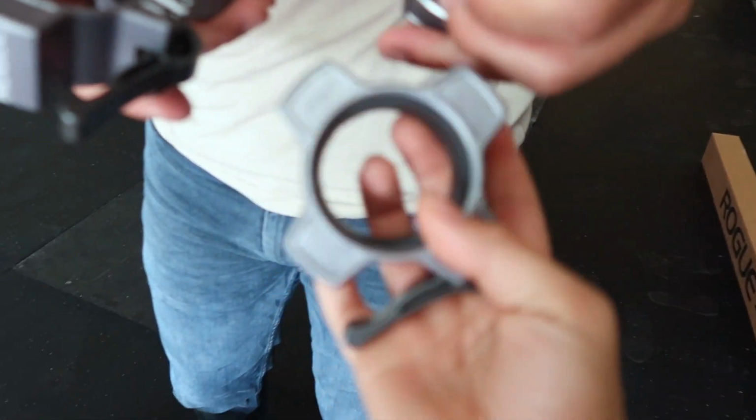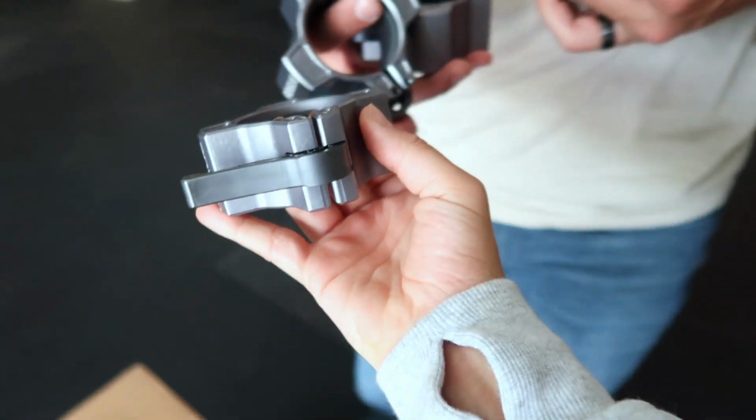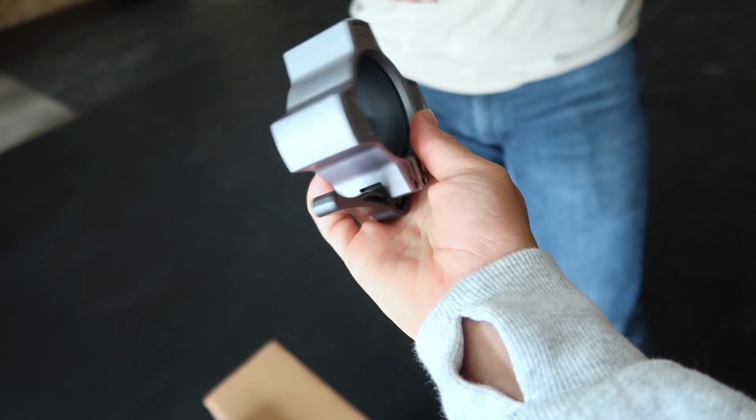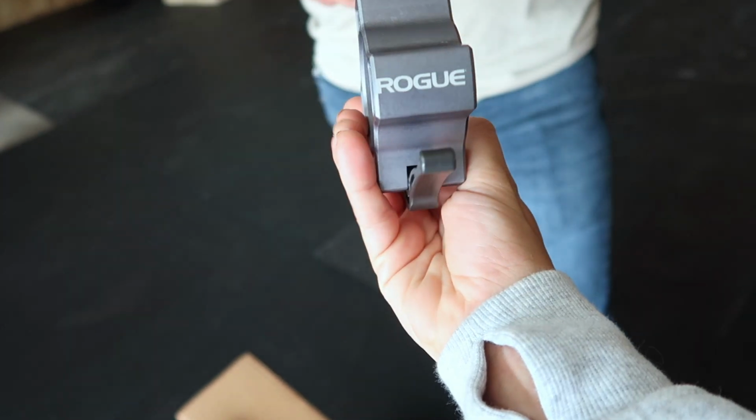Back to our haul. Got new collar ties. So these go on the end of the bar to hold the weight on. We had some, but the only problem was when we were dropping it from overhead, they'd move. They were just from Amazon, and these are Rogues. Yeah, these are really nice ones.